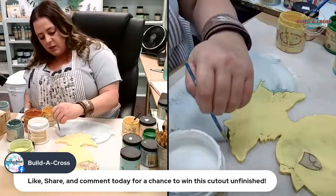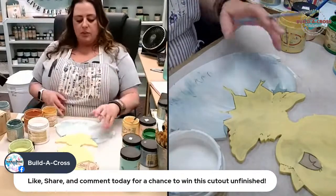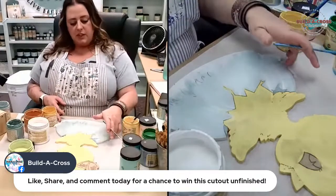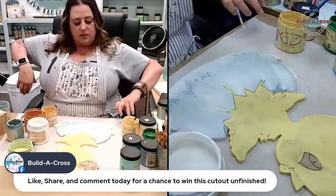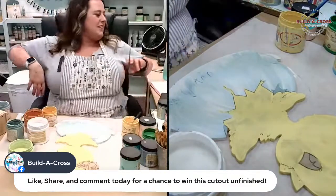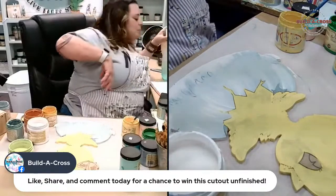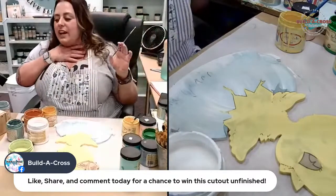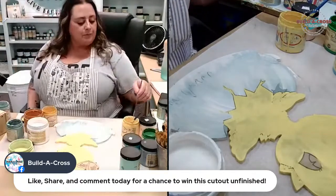I got my base coat on this little chicken. Now I'm going to come back with my lights and darks and kind of blend it in. Remember, you put the darks around all the areas that would be shadow, like in his little wing pits. Not our pits, wing pits. His little wing pits, his little neck, like behind his cheek, where his cheek would round out.